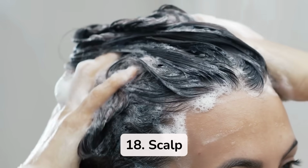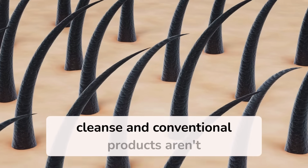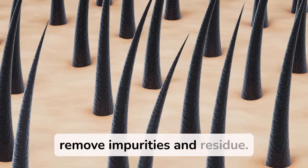18. Scalp scrub. A dry or product-laden scalp can be itchy. If you feel like you need a deeper cleanse and conventional products aren't working, add a small amount of baking soda to your regular shampoo to remove impurities and residue.